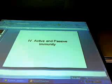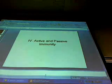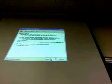Active and passive immunity. I believe this is where we left off. Okay. Active and passive immunity.